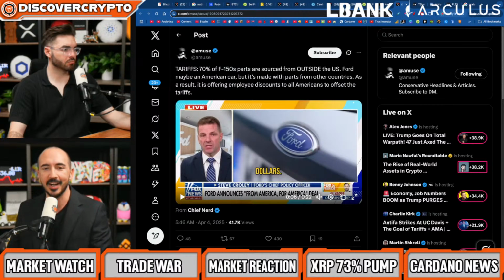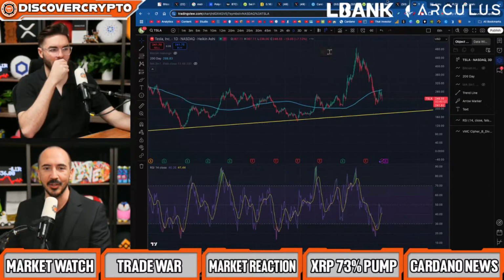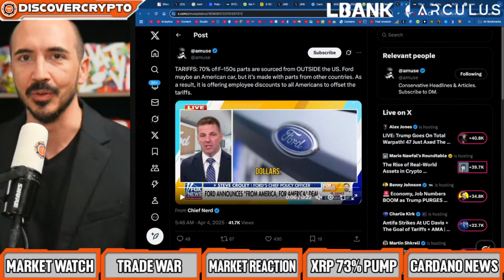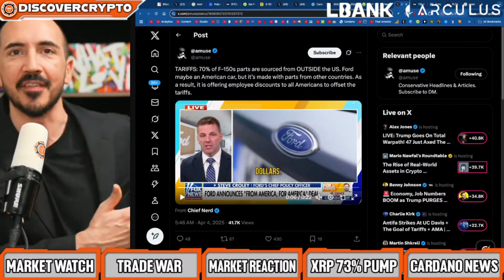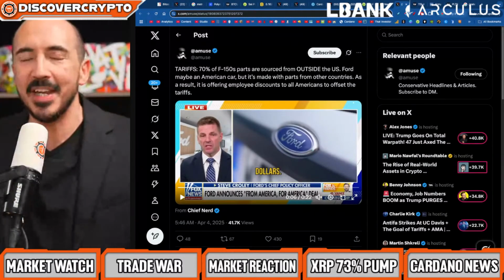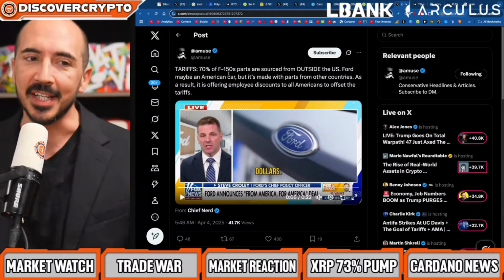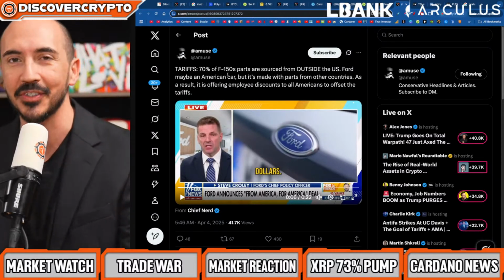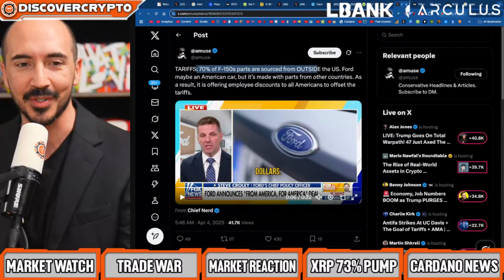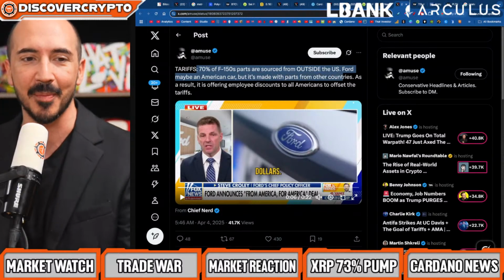But I saw opportunity in Tesla. We're going to look at this yellow line in a second. The reason I'm more bullish on it: American vehicles seem like they're just going to benefit from this. Not if your American vehicle is importing 70% of the vehicle from overseas. So I expect F-150s to get out of a lot of people's range. Probably going to see the same thing with GM trucks. 70% of the F-150 parts are sourced from outside the U.S. Maybe an American car, but it's made with parts from other countries.